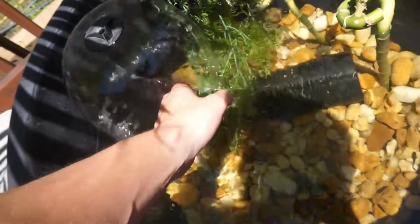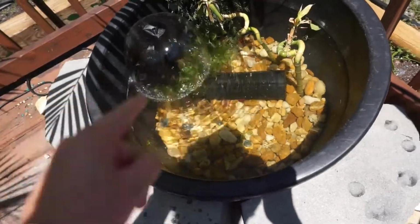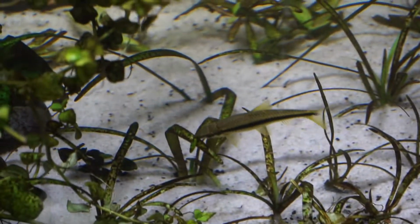So what I'm thinking about doing is actually taking one of the Siamese algae eaters from the guppy tank that I have inside and putting that one out here, because a few weeks back I had a really bad hair algae problem in one of my guppy tanks inside, and I got two Siamese algae eaters for it, and within like a week's time they had cleared up all of it. So I think what I'm going to do is take the little bit smaller one out of there and put him over there in the guppy pond, and that way he can kind of help clear up all that string algae that's in there.